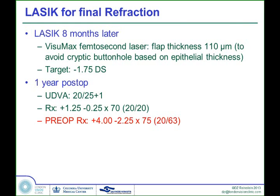I should have known better, right? As someone who has the machinery. Anyway, he ended up undercorrected, but very happy because now he has perfect vision through his plus 125 minus a quarter glasses. And remember, he started plus 4 minus 2 at best corrected 20/63. So he was actually a happy camper, and I did offer an enhancement to him, but he said he is as happy as can be. He's better off than he was when he started, and he didn't want another treatment. I was glad he said that. But I would have been delighted.